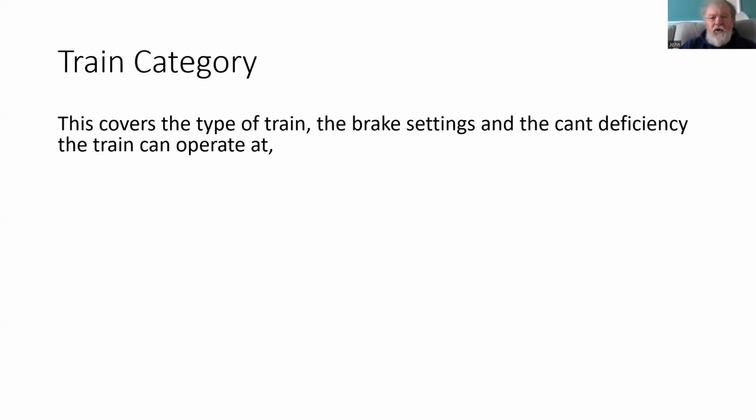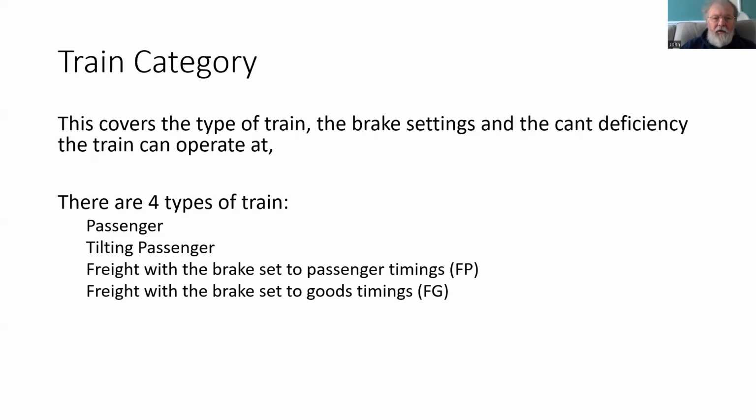Well, we start with the train category. This covers the type of train, the brake settings, and the Cant deficiency the train can operate at. There are 4 basic types of train: passenger, tilting passenger, freight with the brake setting set to passenger timings, and freight with the brake set to goods timings.